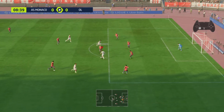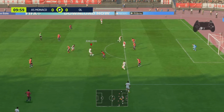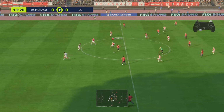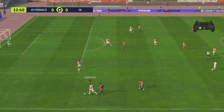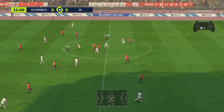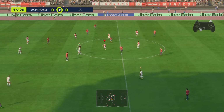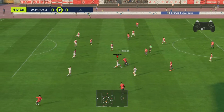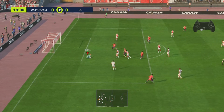The keeper playing at Golovin, Lucas. Can he find the net? Well, closed down straight away. Toko Ekambi, and fine work from Monaco to win the ball back. Ben Yedder. Lucas Paqueta. Kakere. Going well. But it wasn't a taxing save.